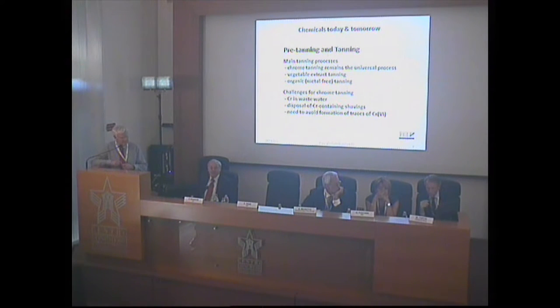Pre-tanning and tanning. Chrome tanning will remain the universal process. It's not in danger of being replaced. We have other areas, vegetable extract, organic tanning. These tend to be specialist, for specialist items, and are used extensively for those types of items. Chrome tanning has its challenges.